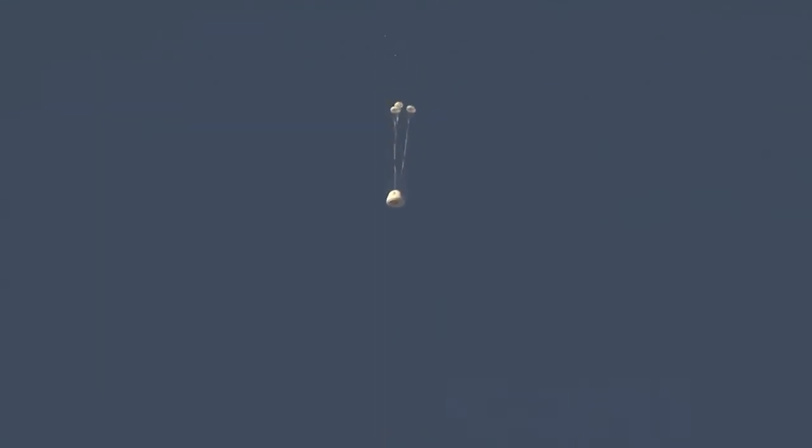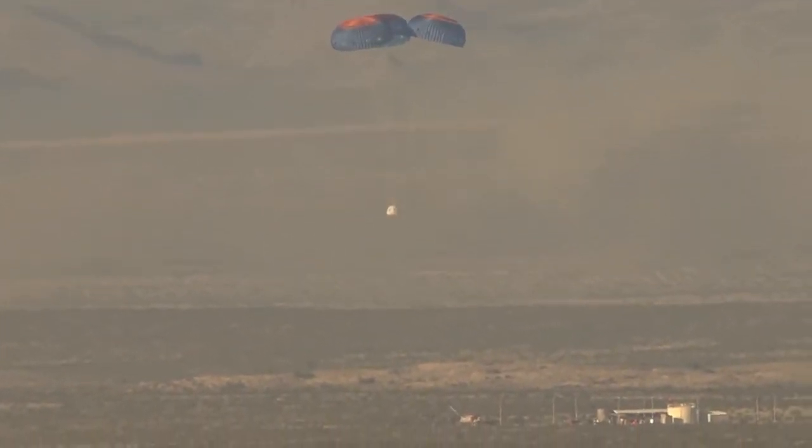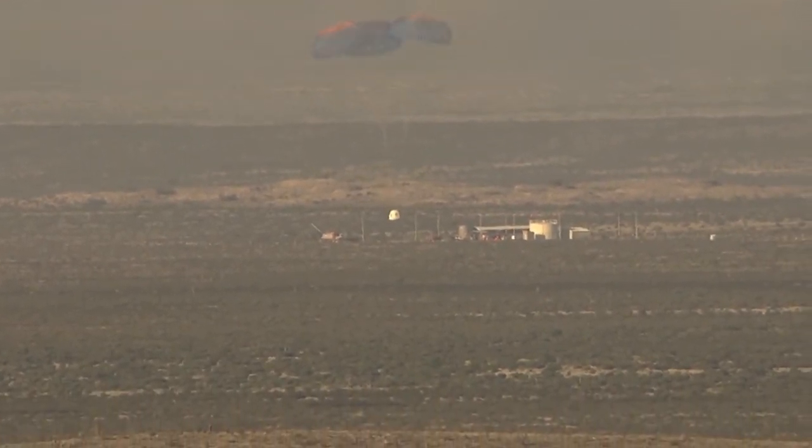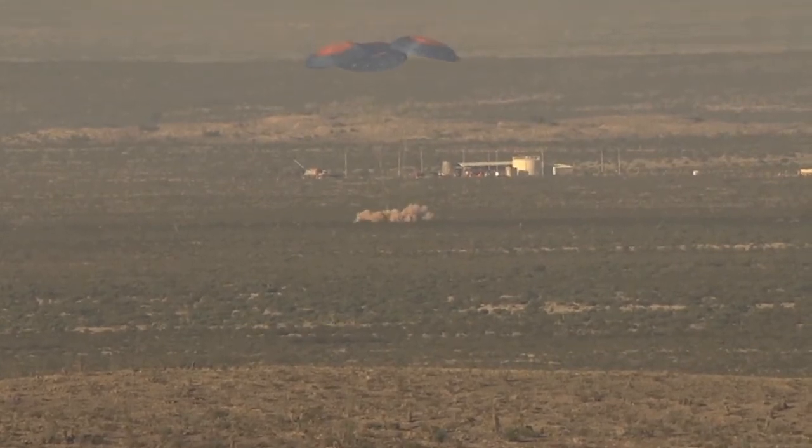CC is 100,000 feet. Drogue deploy. Main parachute deploy. CC is coming down, constant velocity of 24 feet per second. Ten seconds to touchdown. Touchdown.